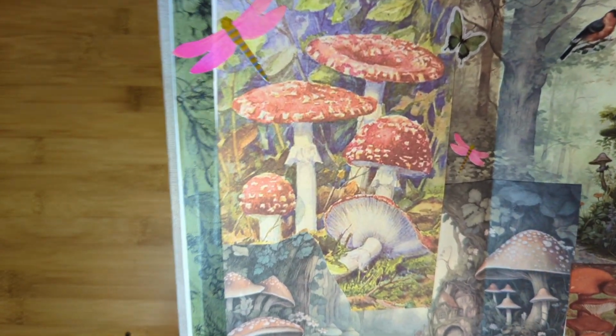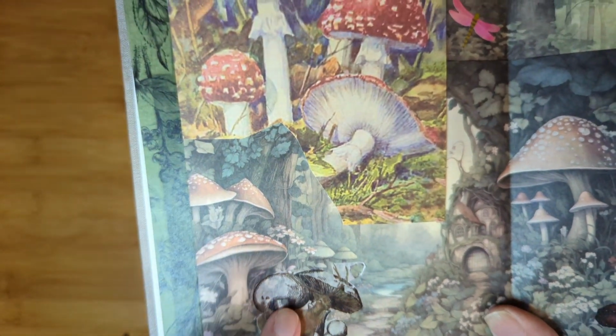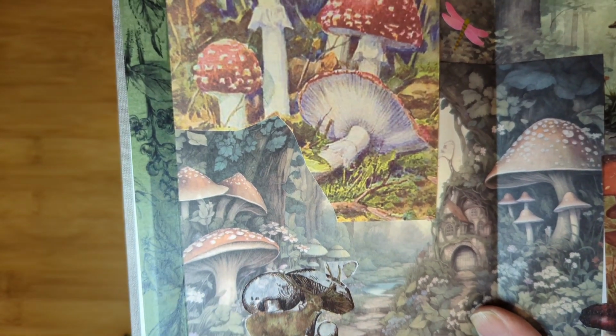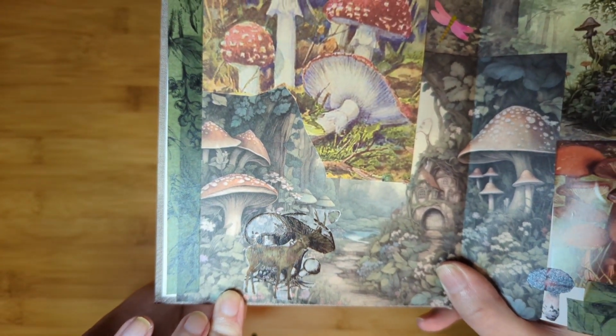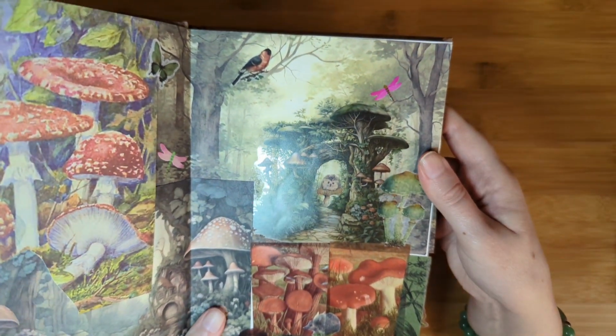I know I need to go faster, but I did also fussy cut this deer. The stag is underneath these little mushrooms here. So yeah, I know the size proportions are off, but I even cut between the front and back legs here. I am really proud of myself for all of this fussy cutting. This is not something I normally do.